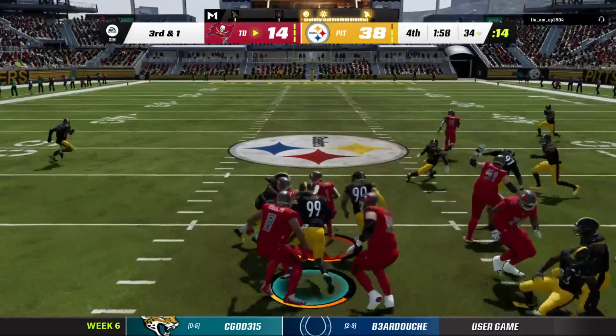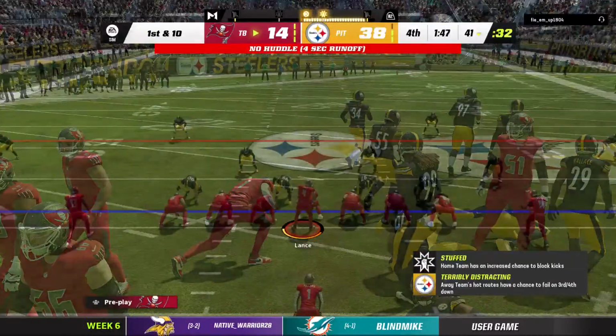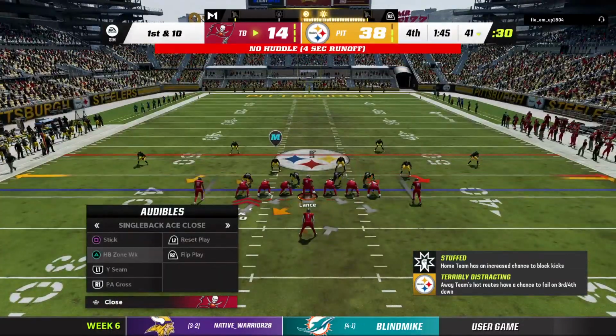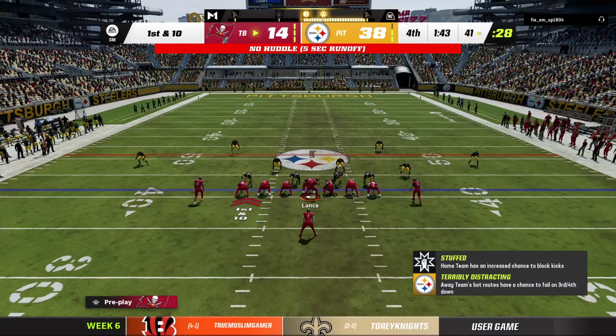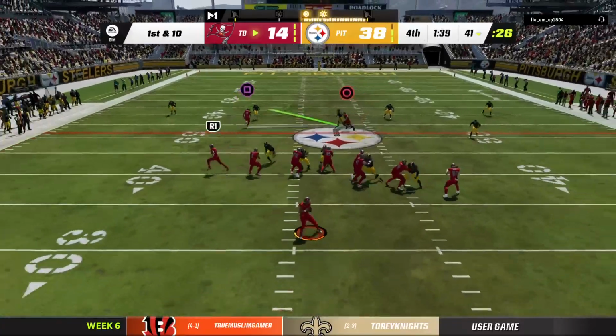On third down, it's Pollard. And he'll be taken down, but he does have first down yardage. So signs of life in what's been a dormant offense in this second half. Here's 1st and 10. Play action, now it's Lance.